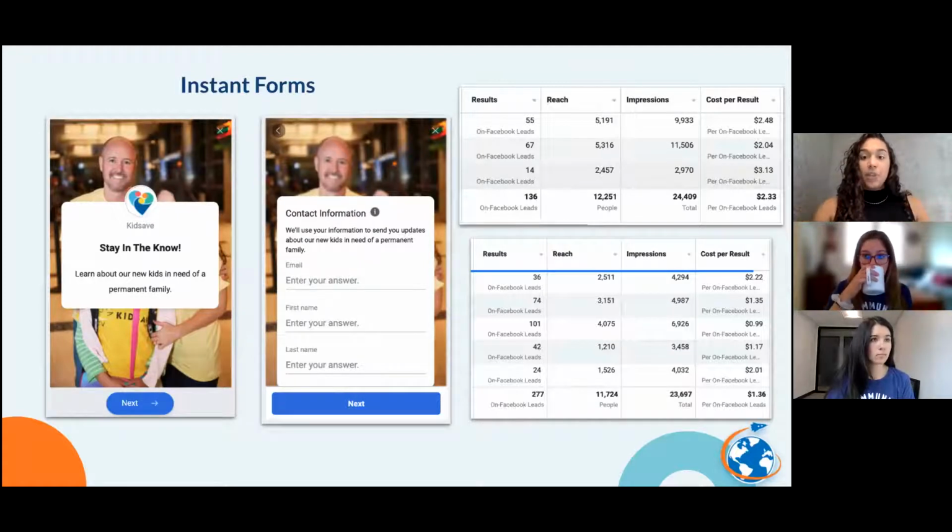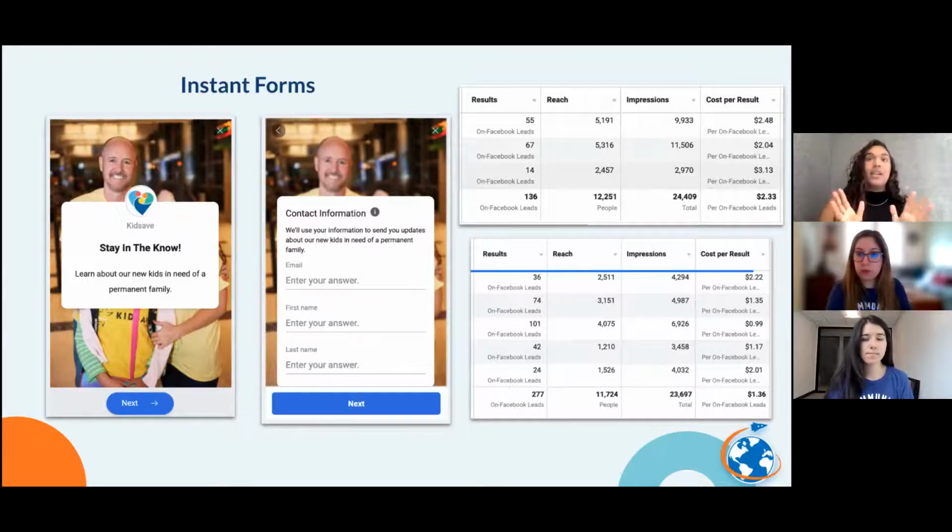And what's cool is that once we implemented this, we got almost double the amount of results just from users not hopping off of Facebook. And again, Facebook is kind of rewarding on-site actions.